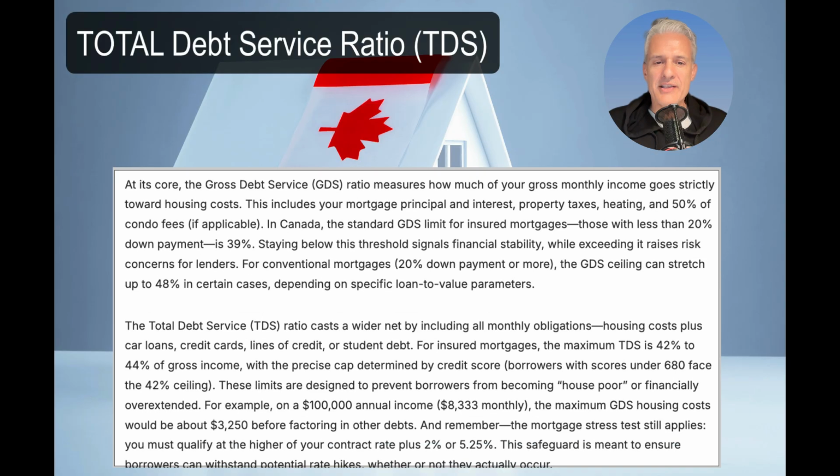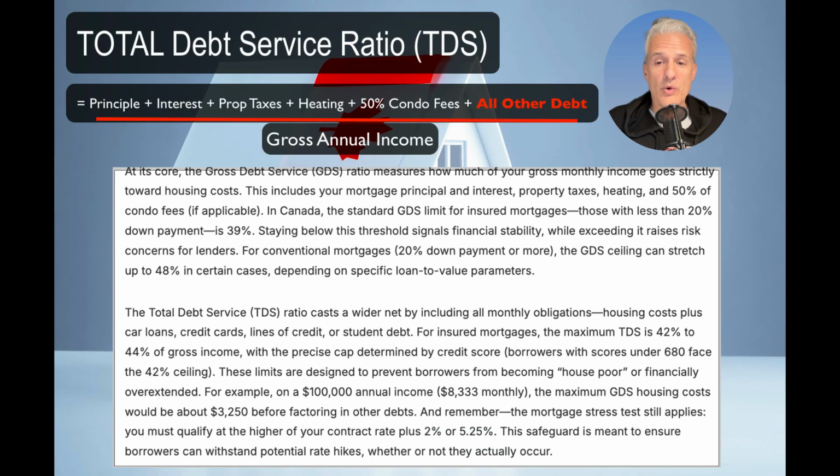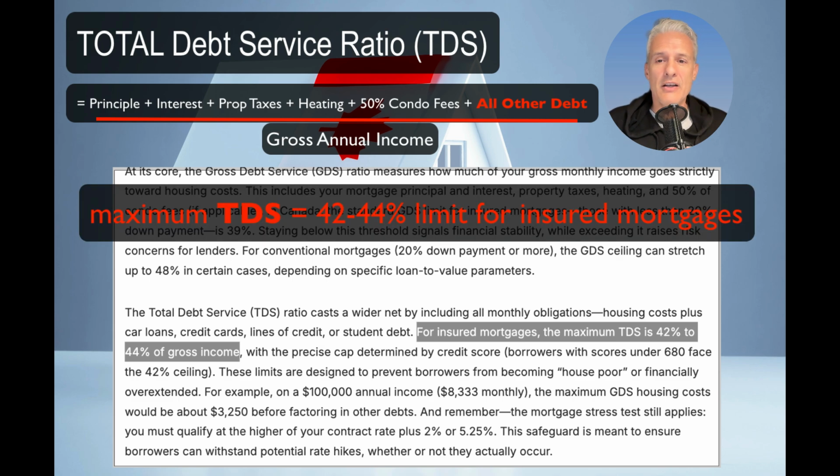Now, TDS, the total debt service ratio, casts a wider net. It includes all your debts, car loans, credit cards, student loans, all that on top of your housing costs. So basically, it's an extension of your gross debt service ratio. For insured mortgages, the maximum total debt service ratio is ranging from 42 to 44%, depending on your credit score. So no more than 42 to 44% of your gross monthly income should be allocated towards your mortgage payment, property taxes, heat, and condo fees, and all your debts that are registered in your credit report.